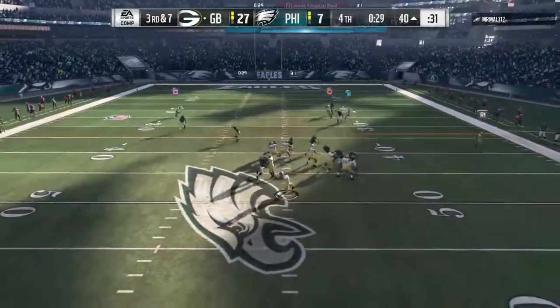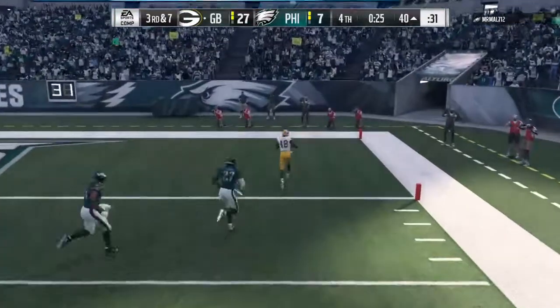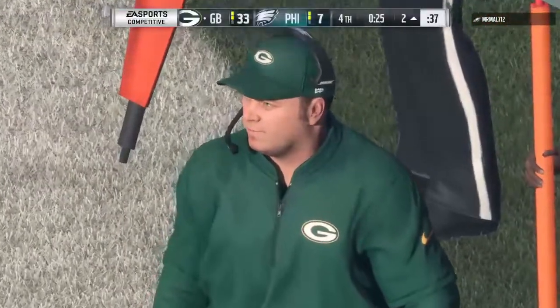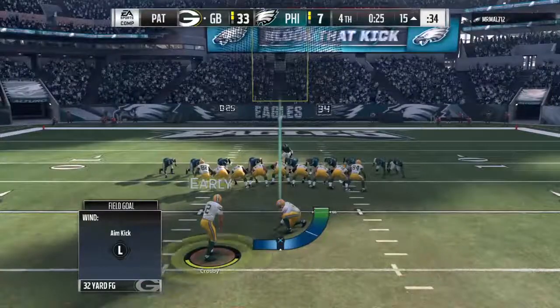Throwing is Rodgers on 3rd down. He's got his target. It's Cobb. Touchdown, Packers. Randall Cobb, 40 yards. And the Packers add 6 to their lead.